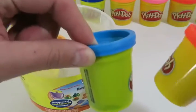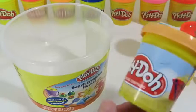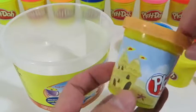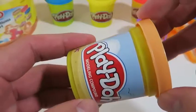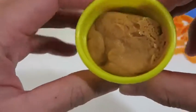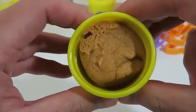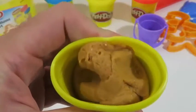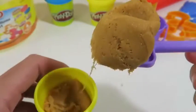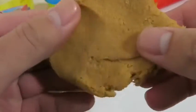We get a blue and red Play-Doh. A yellow Play-Doh. And here's the special sand-textured Play-Doh compound. Hopefully it feels just like real sand. This looks interesting. Let's shovel it out and see how it feels. This definitely feels like the sand you would find at the beach.